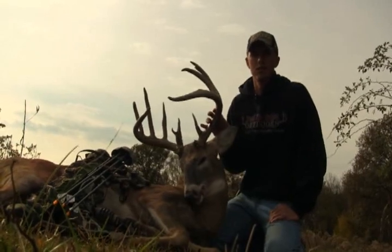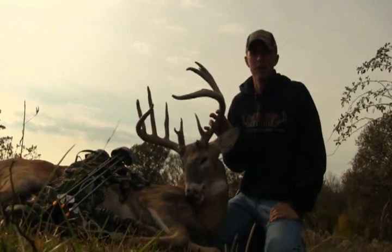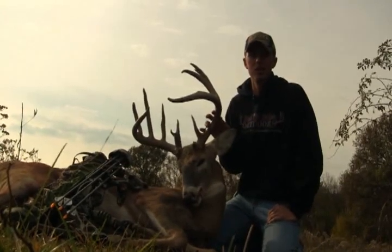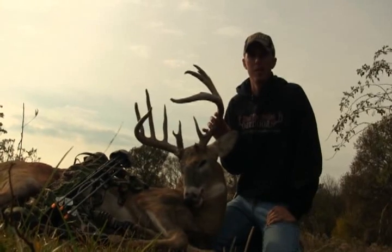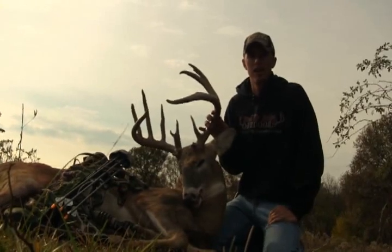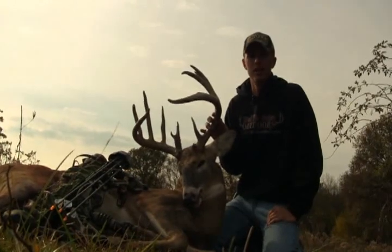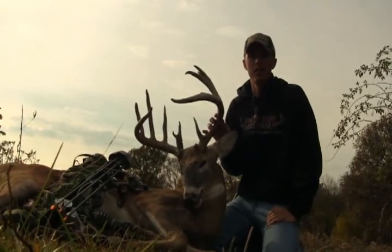Made a scrape right below the stand, about 40 yards away, and the doe ended up seeing us. She came right underneath of us and led the buck away a little bit, and he gave me about a 35 yard shot. I put the shot a little farther back than I wanted it, but we ended up finding the deer, made a good recovery, got it all on film, and everything looks good.